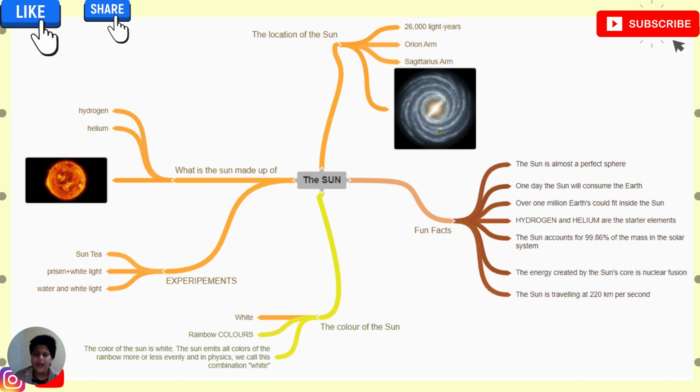Next, over 1 million Earths could fit inside the sun. So did you know that? No? Then you got to know right now. Yay! So now let's go to the next one.